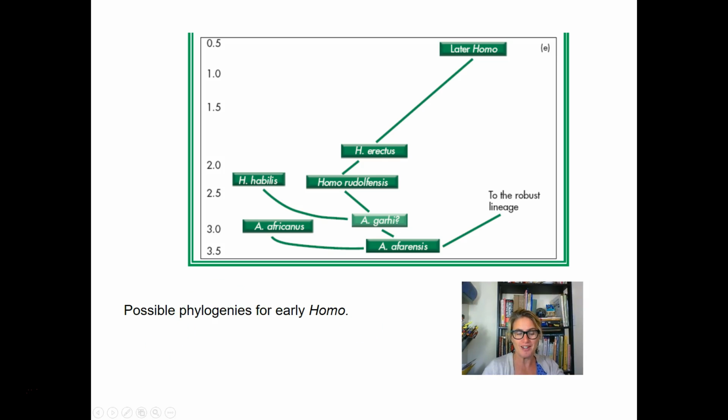So in our next lectures, we're going to be moving forward in time to look at that transitional fossil between Homo erectus and modern Homo sapiens. I'll see you there.